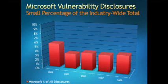And that will help. What percent of all these vulnerability disclosures across the entire software industry are vulnerability disclosures in Microsoft products? Microsoft's share of the total number of disclosures remains very low. For the past 5 years, it has accounted for about 3 to 5% of the total disclosed vulnerabilities across the industry. Wow.